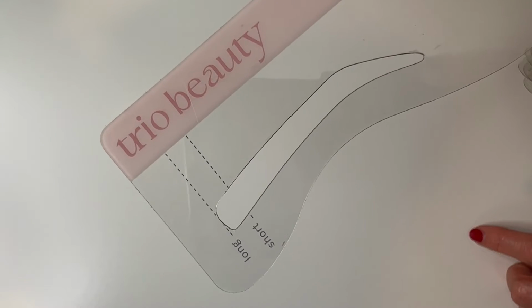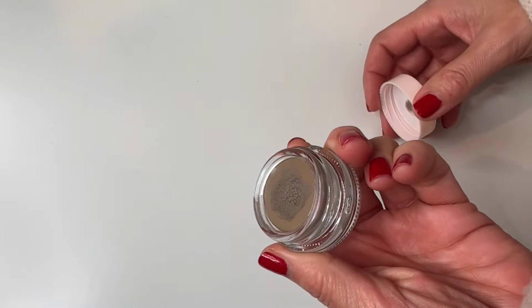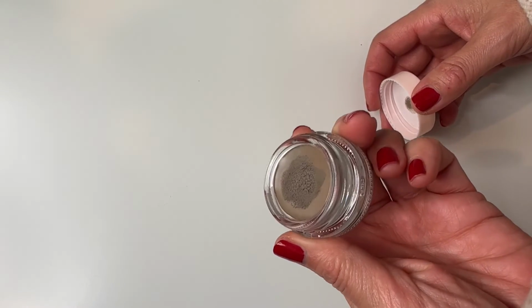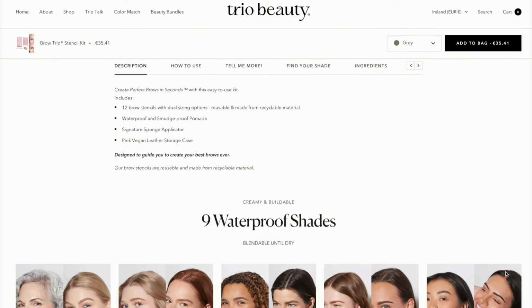Now that does lead to one of my concerns, which is how to use it because it's kind of on the same stamp. So I'm not sure how that's gonna go, but we're gonna try it. And then it comes with the pomade, and this is the color. This comes in 9 different shades, everything from fair to black to colors suitable for grays or even those more auburn and redhead. So it has a pretty good range.